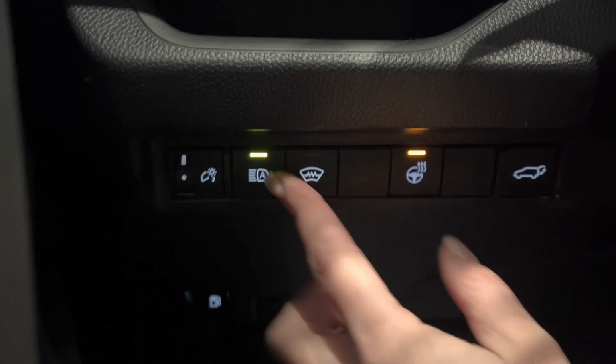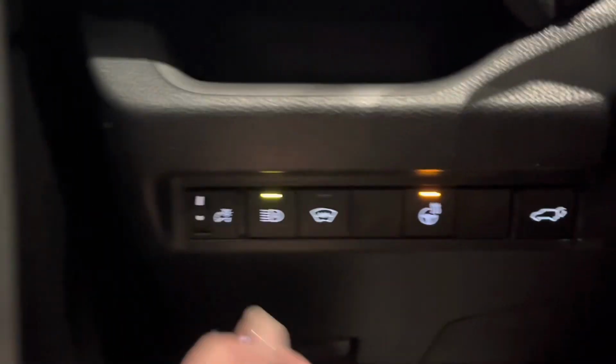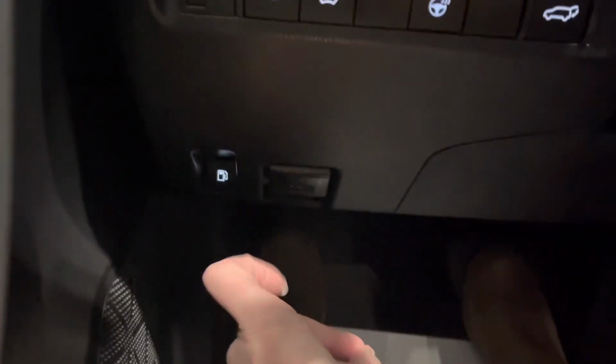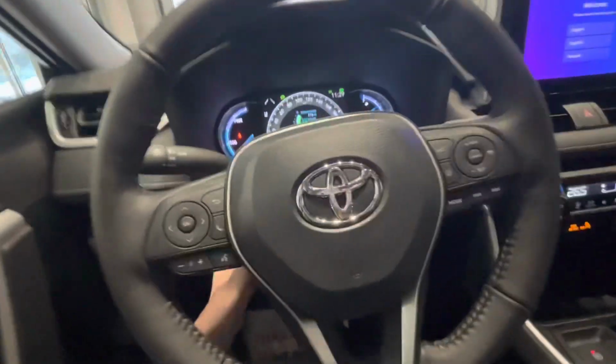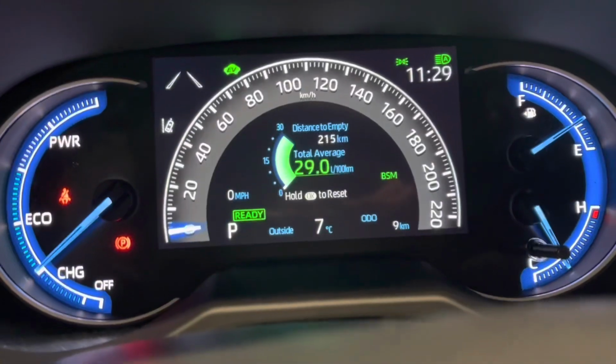And automatic high beams. They will come on and off automatically with oncoming lights or tail lights to help prevent blinding people. And dash lights too. So if you need to have those dim, you can. And your gas release and your trunk hatch, hood release there as well. Then you have a little lever so you can scope in or out your telescopic wheel, up or down. Auto lights, of course. And now you've got your display in the center here.